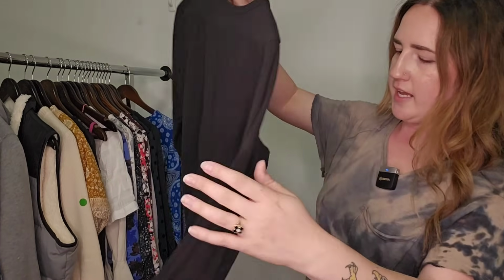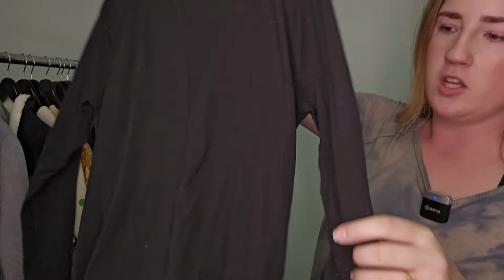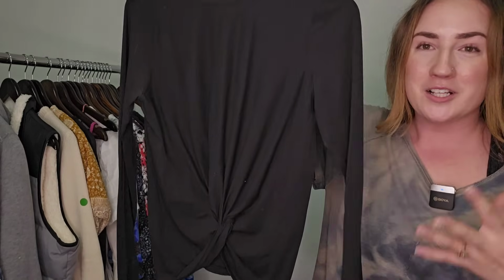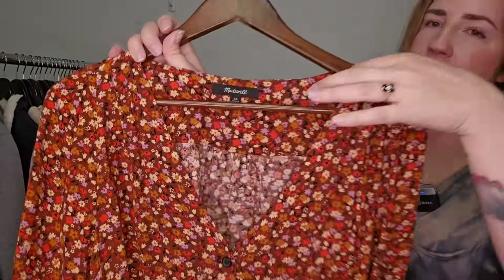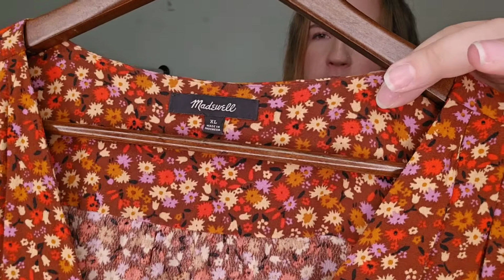This one is a Lululemon women's long sleeve twist front. This is probably only going to go for $25, but couldn't pass up on that modern style. This is a Madewell. You guys know I like picking up Free People, Anthropologie, and Madewell when they are size large and up. So that's the main reason I grabbed this one.